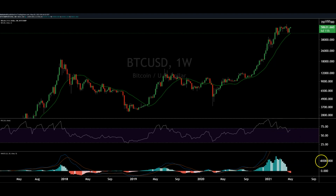But this is what I want to see. I want to see a retest of the 20 on the weekly. I want to see MACD flip red to green. I want to see RSI dip way back down, maybe even sub 60 ideally. I don't think it's going to get there now, but overall this looks great for bullish continuation. So it's hard not to be happy right now if you're in crypto. There's not really much to do other than sit and count your stacks, I guess.